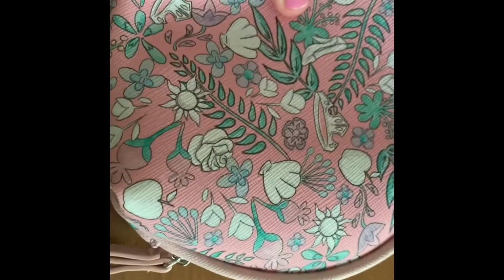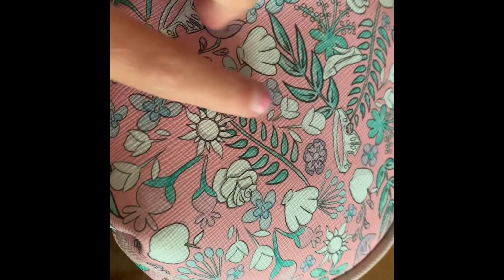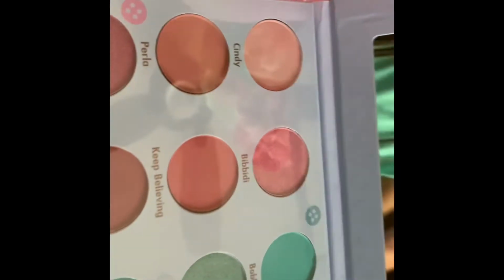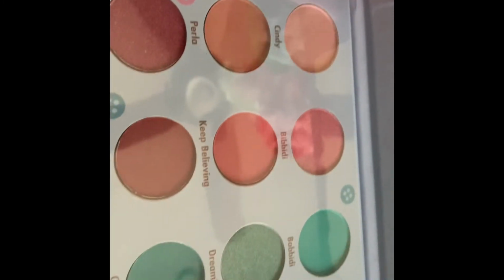So I'm gonna show you guys what I got for my birthday, and then we're gonna go eat dinner. I put them in the bags. So I got this bag that has roses and a tiara and stuff like that. Then I got this makeup palette, so let's open it up. Oh, there's the camera. Here's all the colors. So cute. And look who's up there.